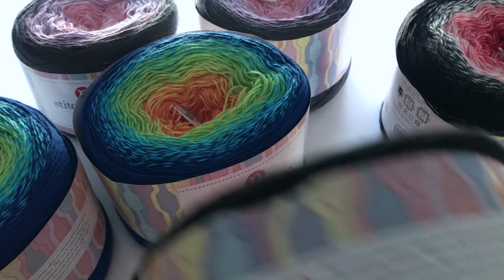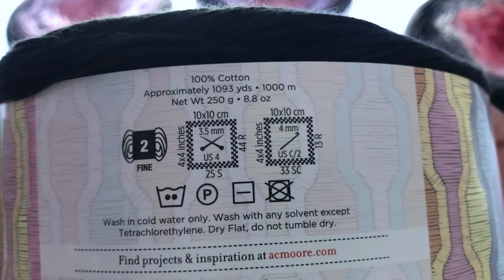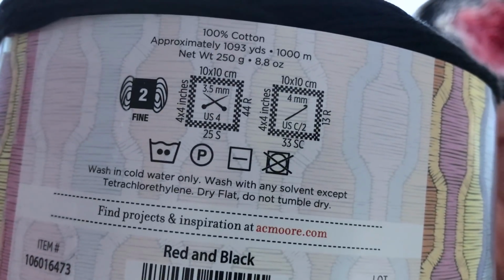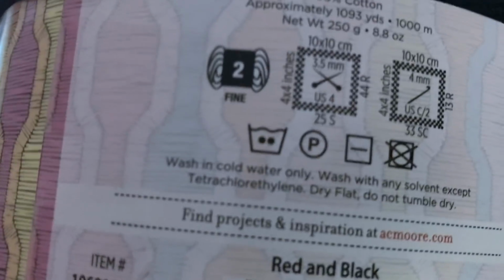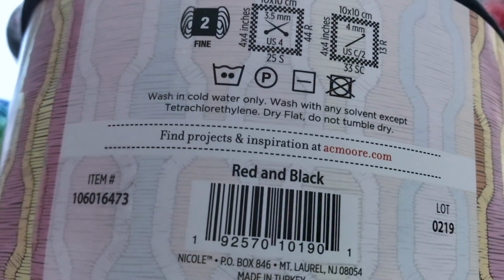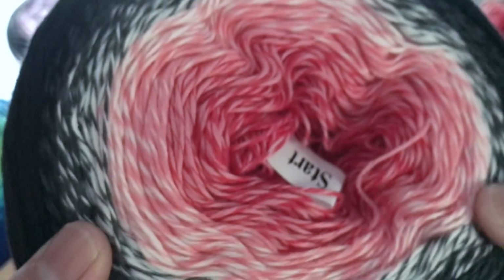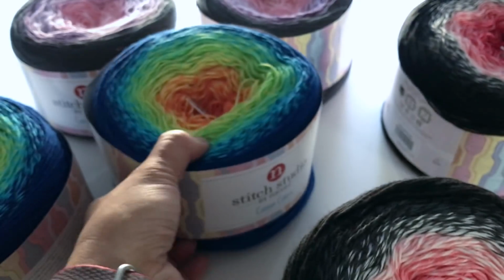Let me tell you more about this yarn. It is 100% cotton, approximately 1,093 yards or 100 meters per cake. It's 250 grams or 8.8 ounces. This is a fine yarn, number 2, and this colorway is red and black. That's how it looks. Very, very gorgeous color.